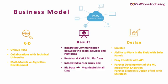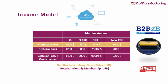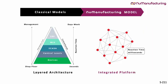Our business model is platform as a service. Along with unique POCs and collaborations with technical universities, our design is scalable and it has an easy interlink with the API. As an income model, we sell our sensor array box to businesses and lease our platform on a monthly subscription basis. Different from the layered structure of classical models, the NuManufacturing model is an integrated platform which reduces the communication period from weeks and days to seconds between machine-to-machine and human-to-machine channels.